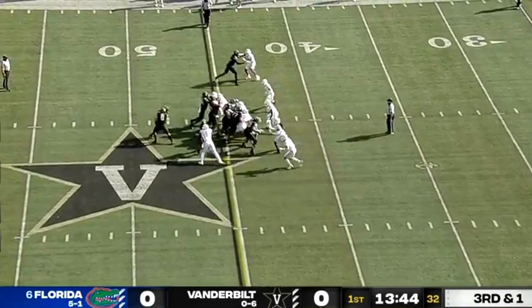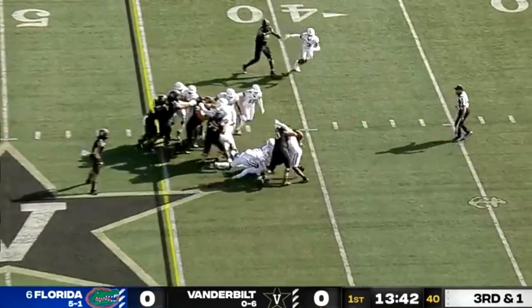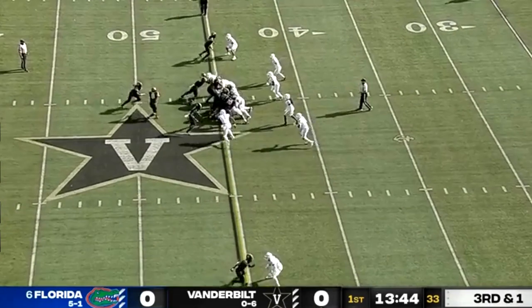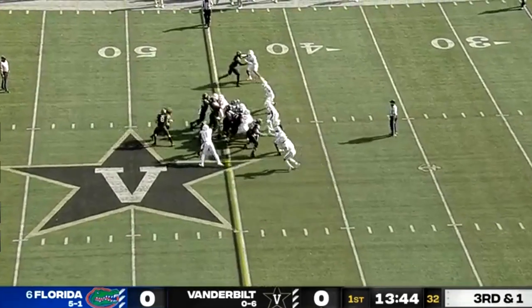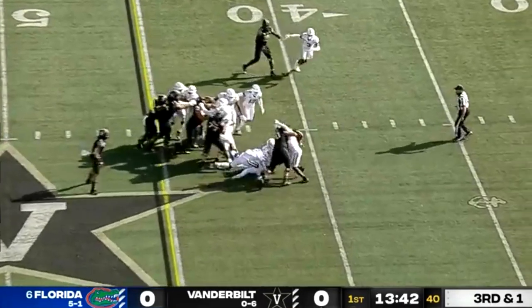Again, why Florida continues to play so inexplicably conservative and soft at random times, when they are the superior team with superior talent on film, makes no sense. There's way too much respect being given early on. There's just no way to sugarcoat it. It's not sound and it's not good.